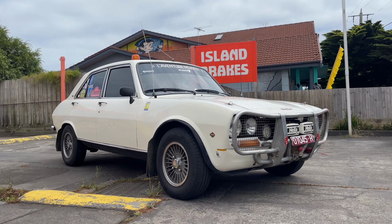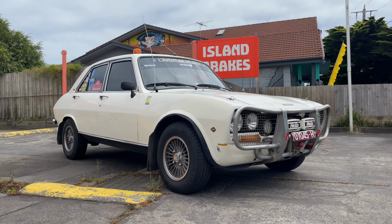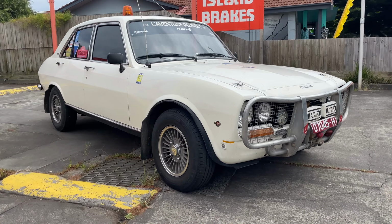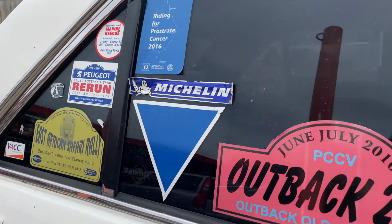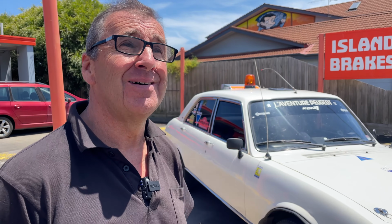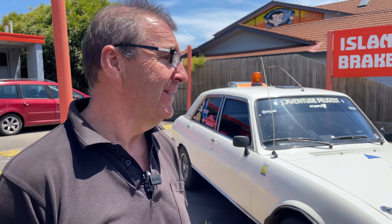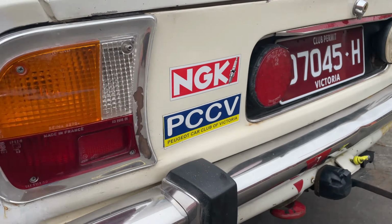Well, let's have a look over this one. Indeed. Peugeot 504 rally car. This was owned by a fellow on the island. It was built in Queensland. It's been rallied fairly extensively in Queensland. It's had a full go over by a gentleman that built it up there, and the fellow that owned it on the island passed away, and I figured it was a good thing to keep here, and as a result we've wound up with it and done a bit of work with it.